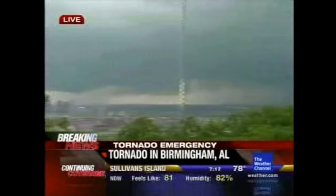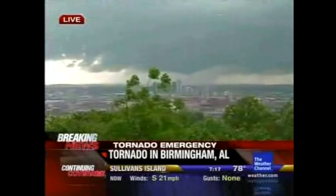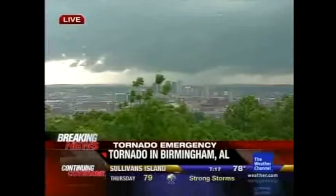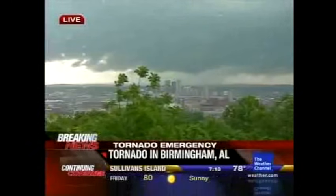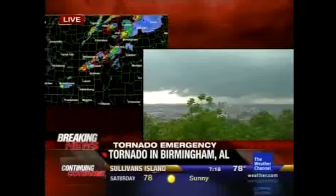Well, we still have 2 lines of storms coming across northern Alabama. One of them is off to the north of Gadsden and includes the storm that's over Birmingham. Then there's another line that's just to the west of the Huntsville area, over toward the east of Hamilton. The leading line goes from around Birmingham down to the south and east of Tuscaloosa, back down into the Meridian, Mississippi area.